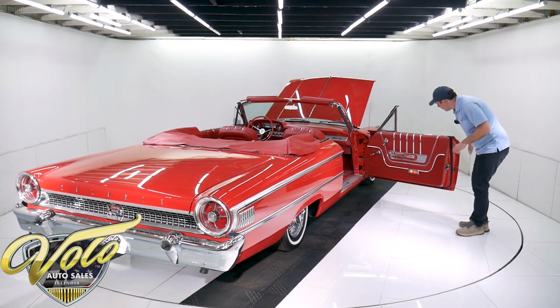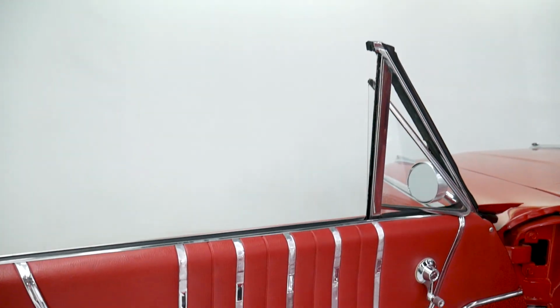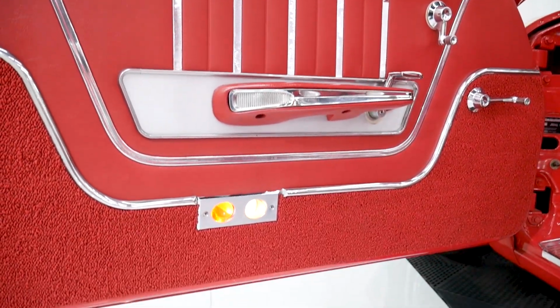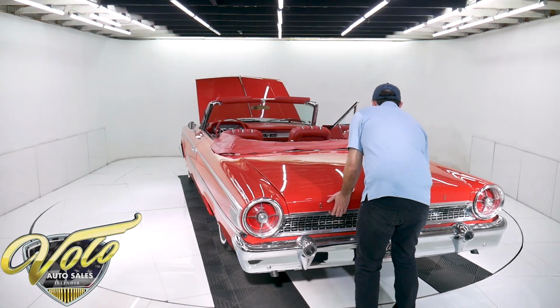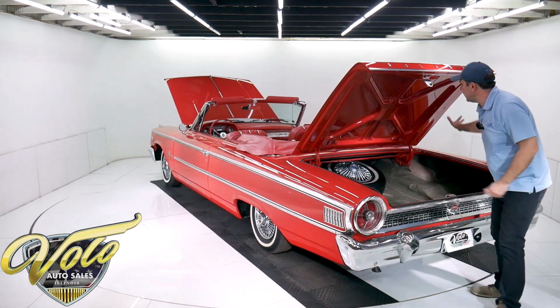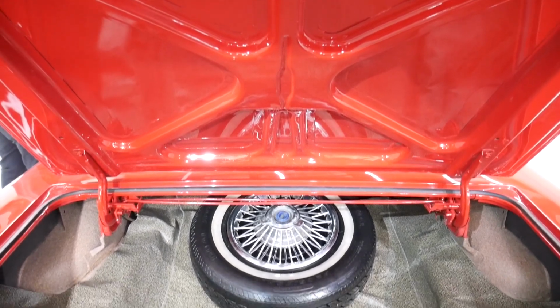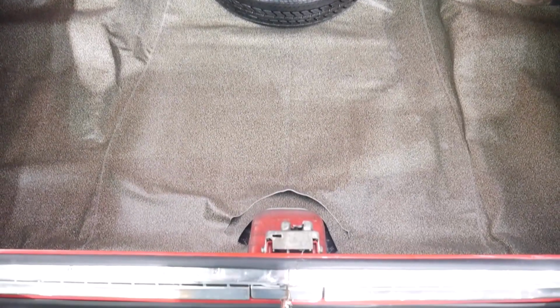Beautiful red interior. They used all this chrome trim. Look at that door panel. That should be hanging on the wall in my office. It's a beautiful door panel. Nice, big, ginormous, clean trunk. Also detailed. Painted beautifully. The jam is slick, new rubber. The whole new liner kit. It's got a matching spare. It's got the liners on the side.